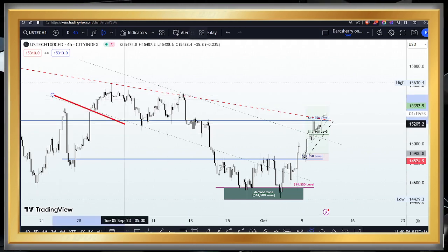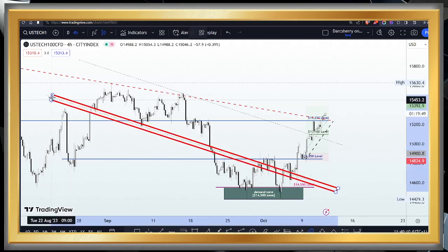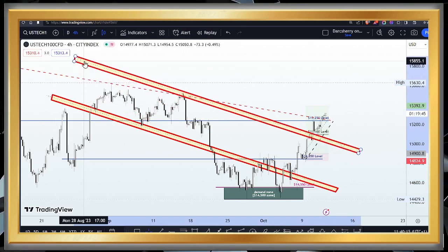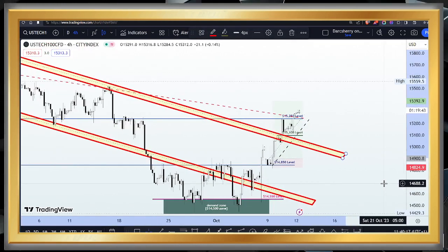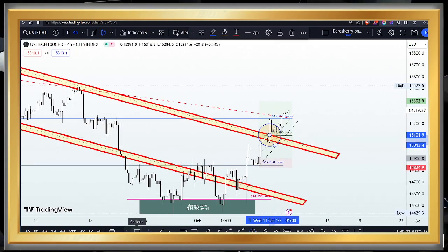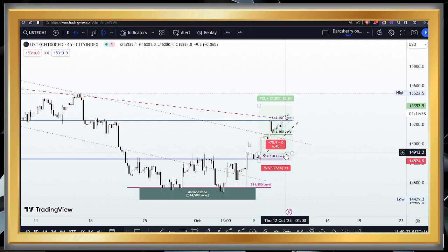So we had the support line of this descending channel identified here a couple of weeks ago, and we have the resistant line of that descending channel right here. At the beginning of this week, we saw how price broke out of that resistant line with an engulfing bullish candle to emphasize the strength of the buyers here. And at this point in time, we hold on to a bullish bias on this one.